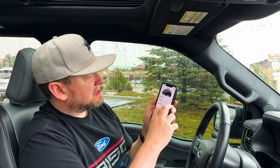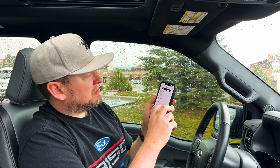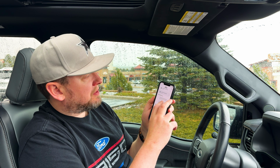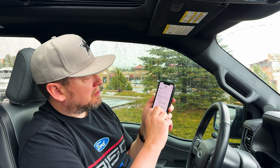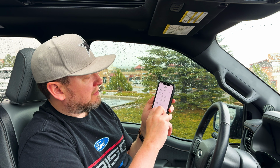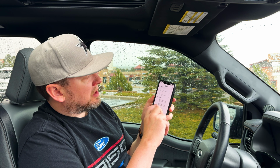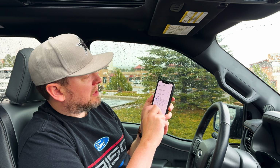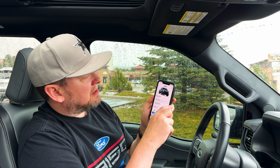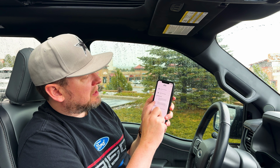So starting out at $87,000, antimatter blue, equipment groups. It comes with the max trailer tow package, but it does not come with the Blue Cruise hands-free, so you will have to add that. And again, let's see, it's $87,090 right now. If you add, well, no, that plan, 3-year plan, $89,000, so $2,100 to do 3 years with Blue Cruise.